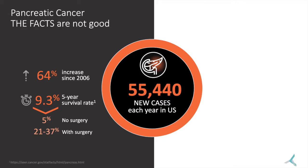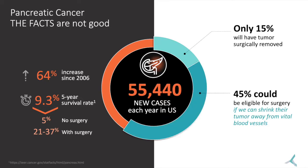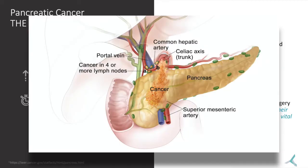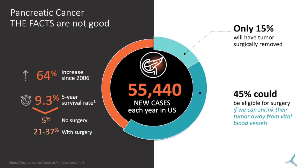Similar to many other tumors, surgery provides the best chance of cure. But only 15% of patients who get diagnosed with pancreatic cancer will be able to undergo surgery. In fact, almost half of patients who might be eligible for surgery cannot have it because the tumor is wrapped around critical structures like the superior mesenteric artery and vein seen in the picture. If we could just shrink the tumors enough to get them away from these structures, surgeons could go in and take the tumor out and give the patients a chance for cure. These are the patients that we are trying to help.